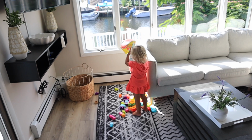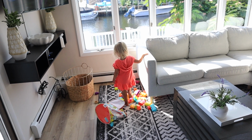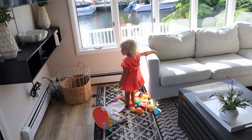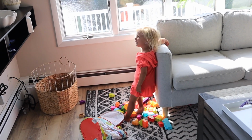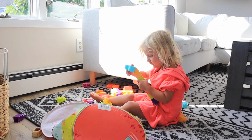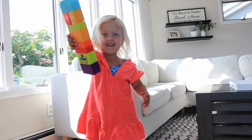So while Chris and I are doing some chores, Evie is playing with the blocks. The older kids are on their iPads. They have to do a learning activity before they can play any of their games. And I also started a new rule that they can't have it before 8 a.m. because Carter was waking up at 5:30 thinking he can go on his iPad, and no, we definitely cannot have that.